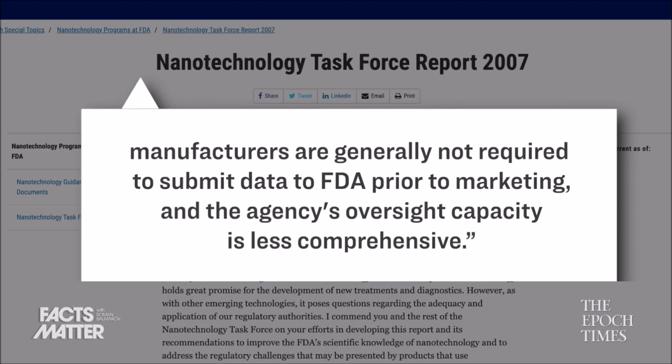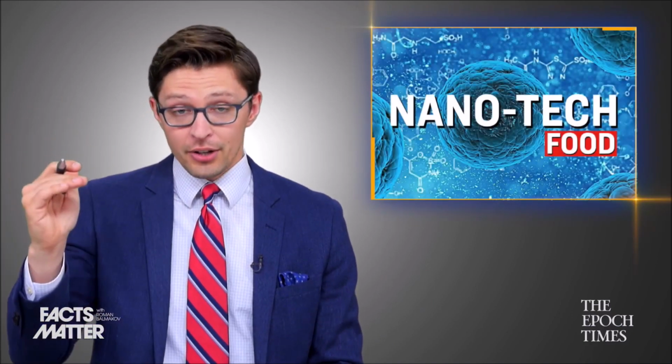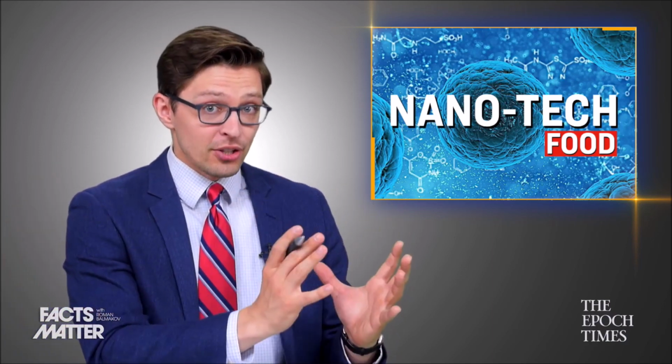Meaning, again, that the FDA's requirement for reviewing and confirming the safety and efficacy of nanotechnology ingredients only applies to a certain subset of food-related products. And so, if something is already recognized as being generally safe, then the nanoparticle derivative of that same substance is also generally assumed to be safe.